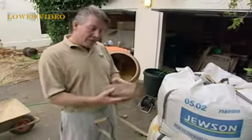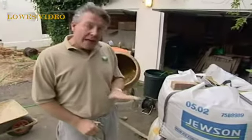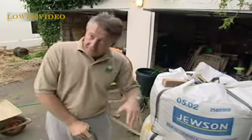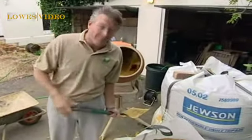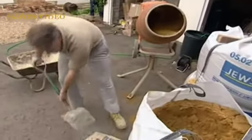Right, then we're going to use these reclaimed bricks to make the outside edge of the paving. Now, to bed them down, we're just going to use ordinary bricky's mortar, which is 5 parts sand, so 5 shovels of sand and 1 shovel of cement. You put the water in first and a little bit of plasticizer, about 2 capfuls. Then you put in the sand, and then we go for the cement.